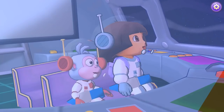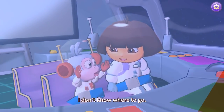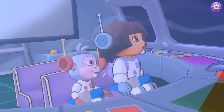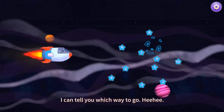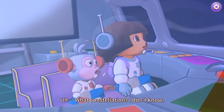Oh, look! We're passing the Milky Way. There are so many stars. I don't know where to go. You guys are lost. You know what constellation I am. I can tell you which way to go. How about it? Do you want to take a guess? What constellation? I don't know.